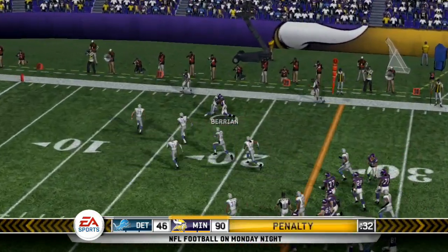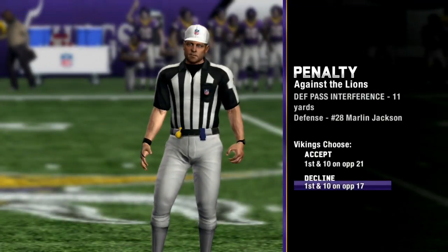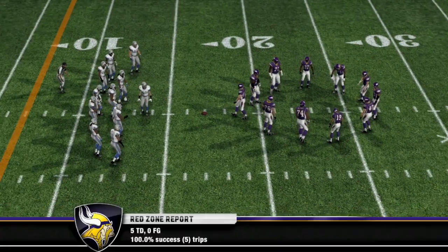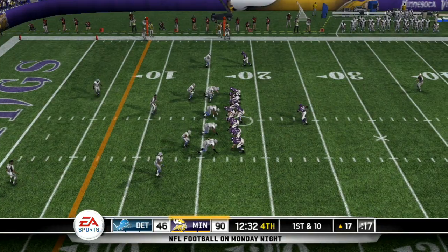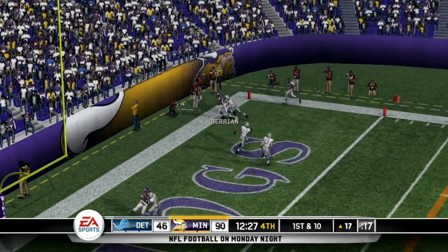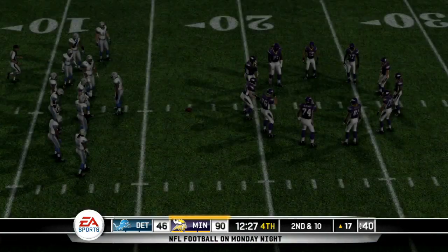Passes the ball. Looks like the defense might have been a little too aggressive there. Here's the call. Interference. Defense. The penalty is declined. It's 1st and 10. He'll try the end zone. Bernard Berrien brings it in. Or maybe he didn't. We'll see what the call is. They're saying no score on the play.